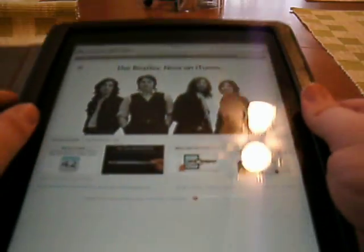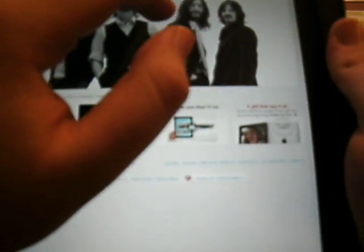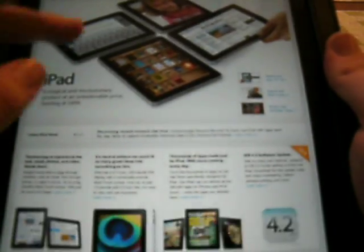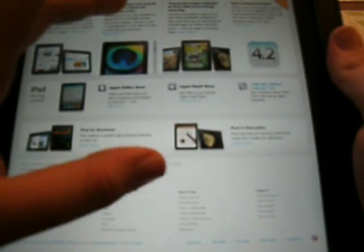And let's go to, well, I'll show you Apple. Apple is extremely nice again. Like I said, you don't really have to zoom in. This text up here is a little small, but you really don't have to zoom in. So let's go to iPad. I don't have to zoom in and click on any buttons. That's what I really like about this nice screen. They made the internet very nice. I like it a lot.